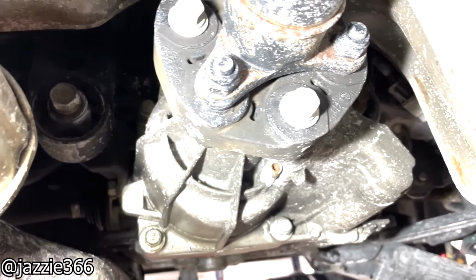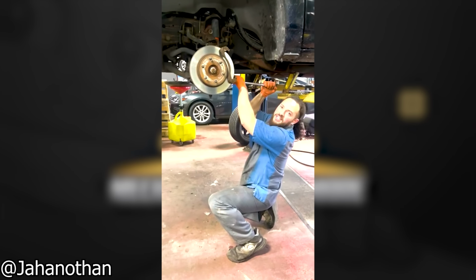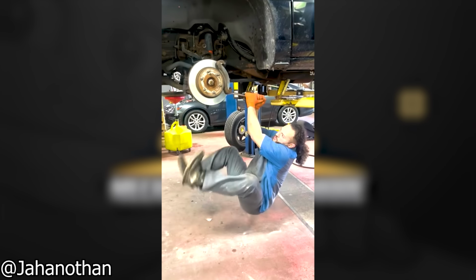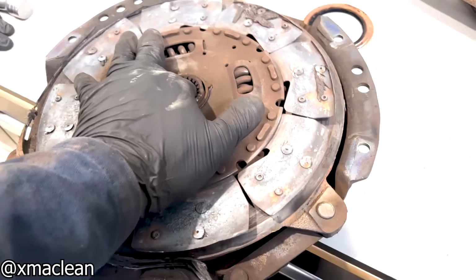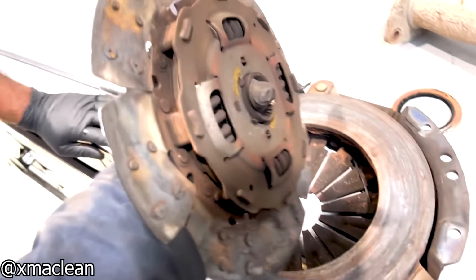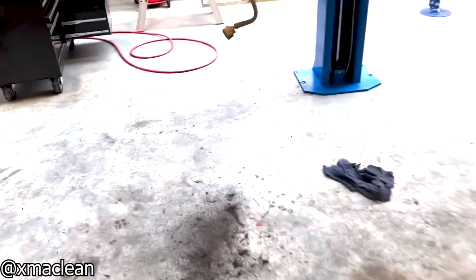Customer states, noise from the rear. That'll do it. I think it's been a while since they had brakes. Customer stated it's starting to slip, which is a bit of an understatement, as it's surprising they managed to even drive it into the shop.